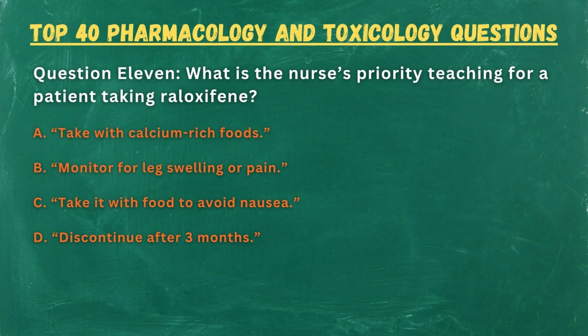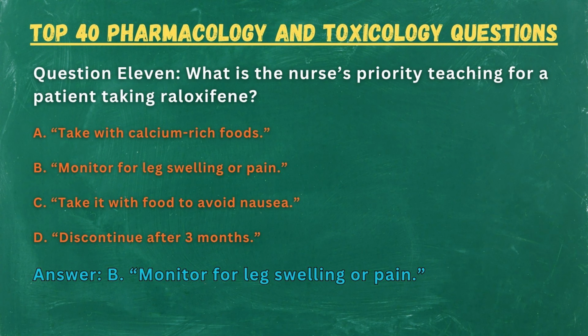Question 11. What is the nurse's priority teaching for a patient taking raloxifene? A. Take with calcium-rich foods. B. Monitor for leg swelling or pain. C. Take it with food to avoid nausea. D. Discontinue after 3 months. Answer: B. Monitor for leg swelling or pain.